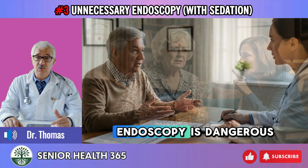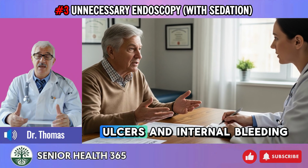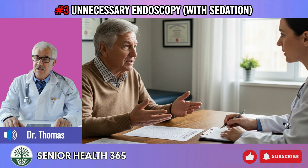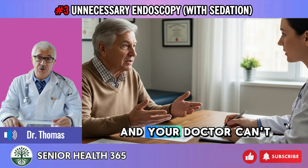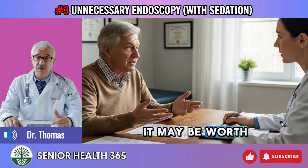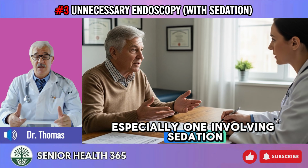This doesn't mean every endoscopy is dangerous. Far from it. These procedures can detect cancers, ulcers, and internal bleeding, things that, when caught early, can save lives. But the message here is one of caution. If you're not showing symptoms and your doctor can't explain a clear, immediate reason for the test, it may be worth reevaluating the timing before saying yes to an endoscopy, especially one involving sedation.